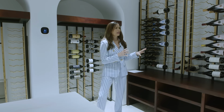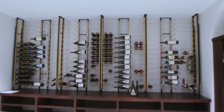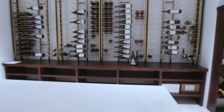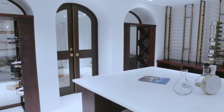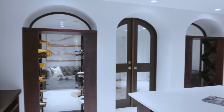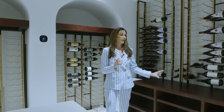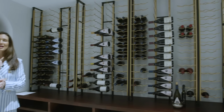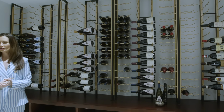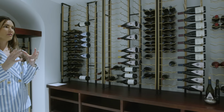It had black racking before. We have this gold racking and this white countertop space. And I feel like it leans more towards what I had envisioned for the house and this Palm Springs look, so it kind of modernizes it a little bit. And I kept all of the wood elements in here the same. So all of that is original, and it just has a beautiful space now.